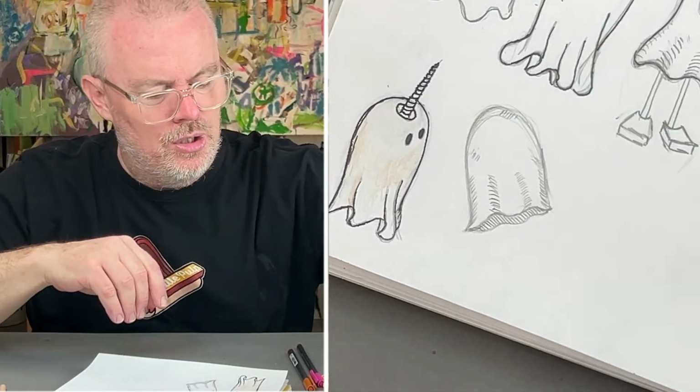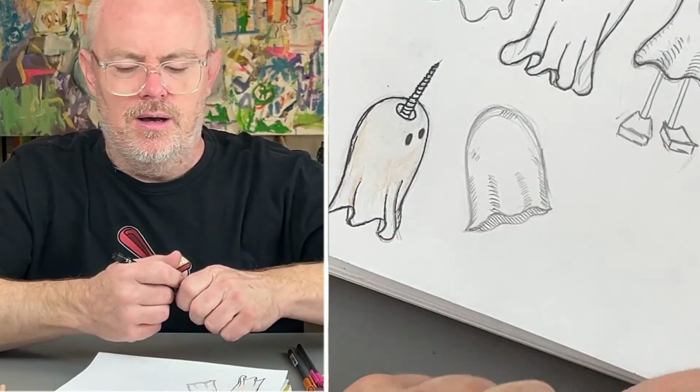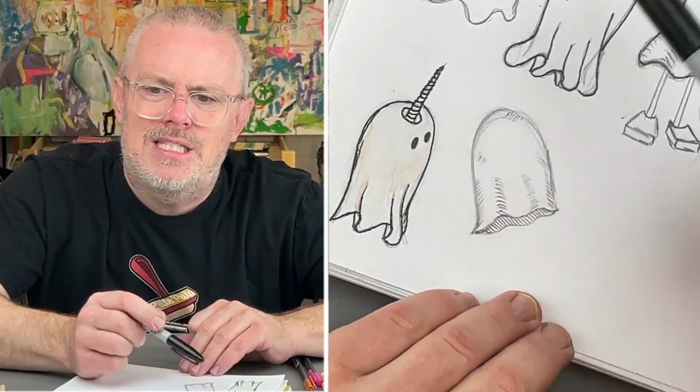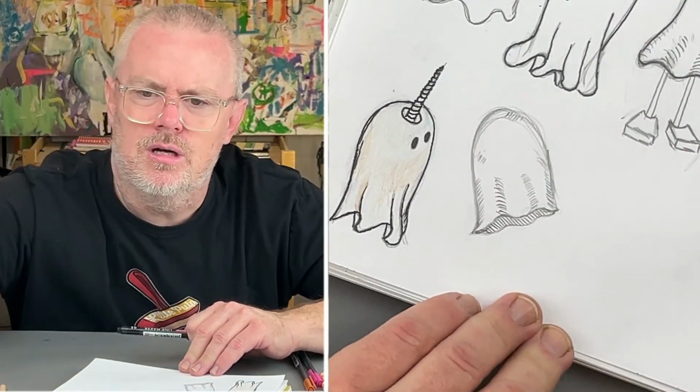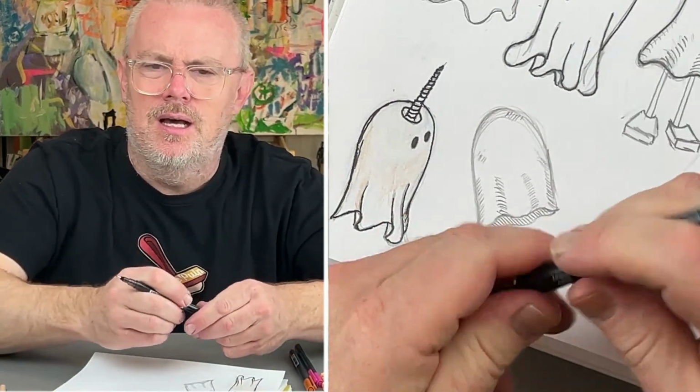Okay, for this, I'm going to use my line maker. I like this thin liner. If you have a thick Sharpie marker only, it's going to be hard to make those hatched lines. You're better off doing it with a dark colored pencil or something. But I'm going to use this thin line maker.